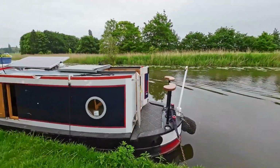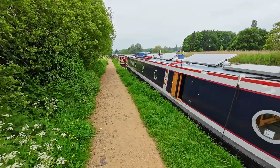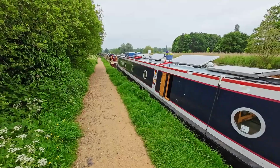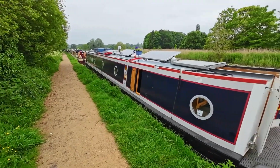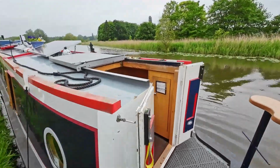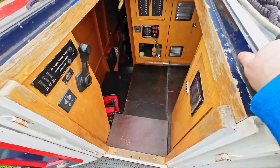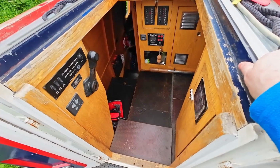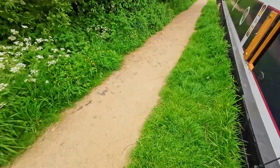Morning everybody, we are Tixall Wide still, been here a couple of days, going to stay here for a couple more. We've got Dan and Ailey coming to see us on Thursday. However, it's service time for the engine, so I'm just starting to clear out the engine room. I'm going to take the engine room boards out, and then we need to do oil and filters, fuel filters, etc.